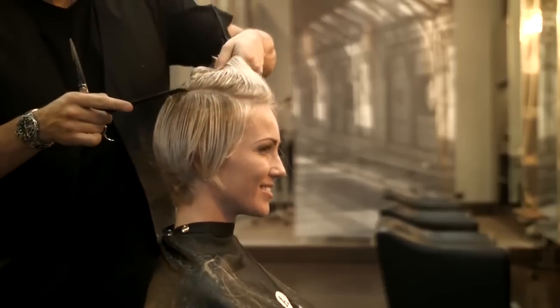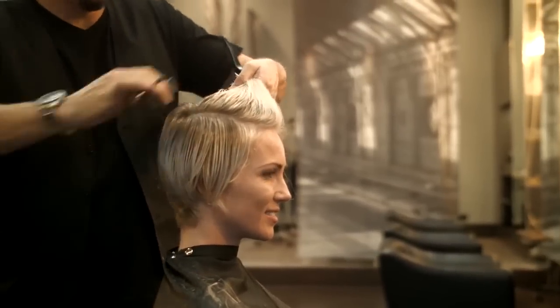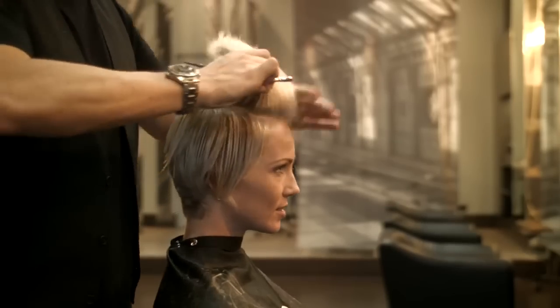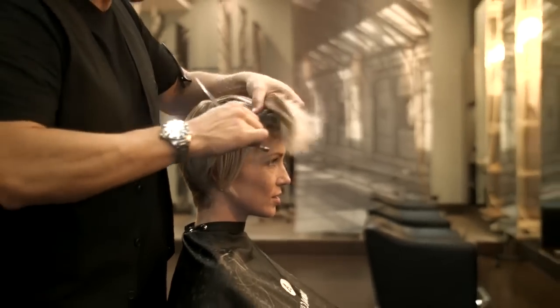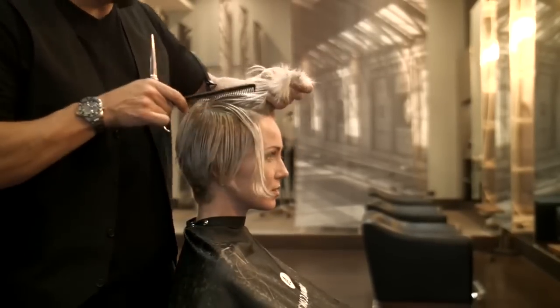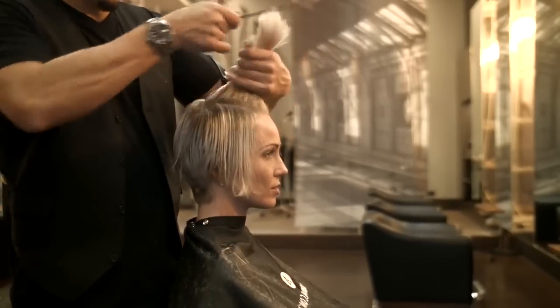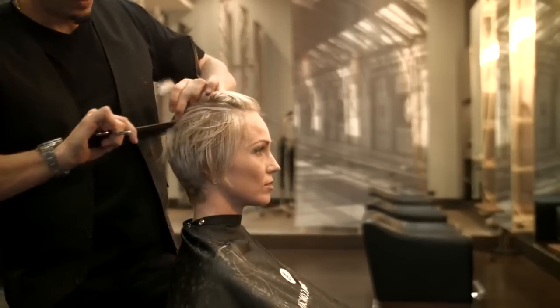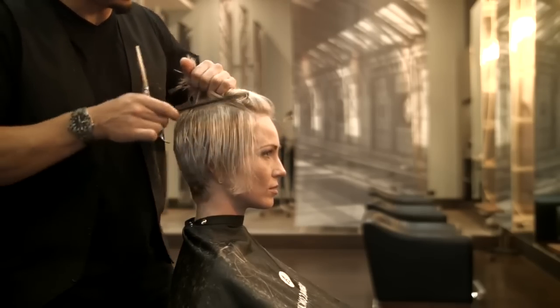Oh, it's amazing. It's gonna be good. Okay, so we've done the sides. They're not finished by any means, nor are they perfect. Because now what we're gonna do is I'm removing this original section we did, because now I'm looking for balance.